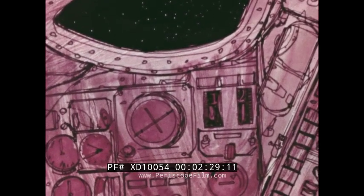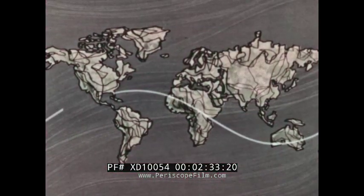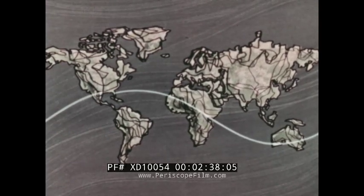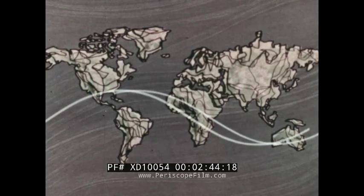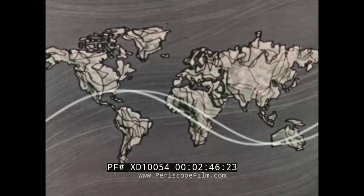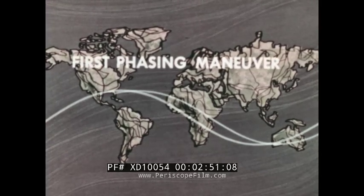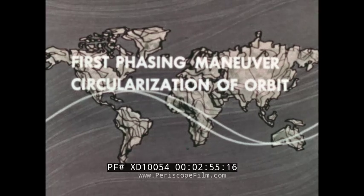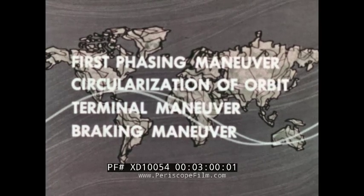The crew of Gemini will check out their systems during the first revolution and perform a small altitude maneuver over Texas to adjust the orbit. On the second spacecraft revolution, the command pilot will perform the first of 4 basic in-plane maneuvers to effect rendezvous and docking. These 4 maneuvers are a first phasing maneuver, raising perigee, circularization of the orbit, first terminal maneuver for closure, and a braking maneuver.